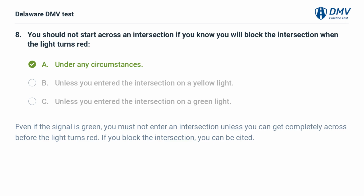Even if the signal is green, you must not enter an intersection unless you can get completely across before the light turns red. If you block the intersection, you can be cited.